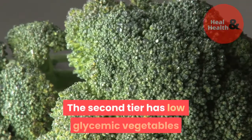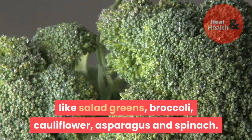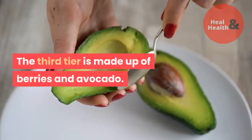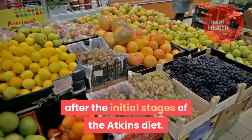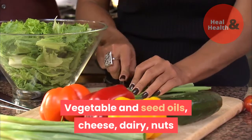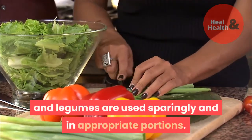The second tier has low glycemic vegetables like salad greens, broccoli, cauliflower, asparagus and spinach. The third tier is made up of berries and avocado. Fruits should be used on an occasional basis after the initial stages of the Atkins diet. Vegetable and seed oils, cheese, dairy, nuts and legumes are used sparingly and in appropriate portions.